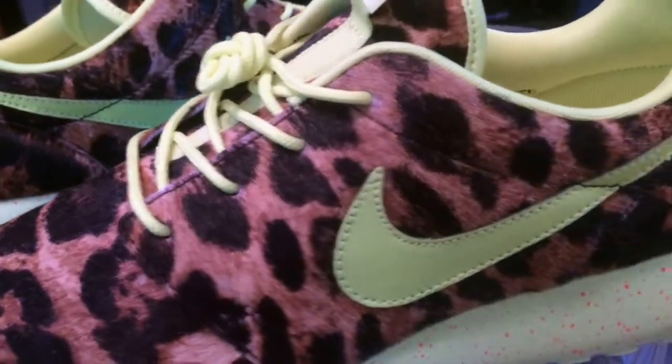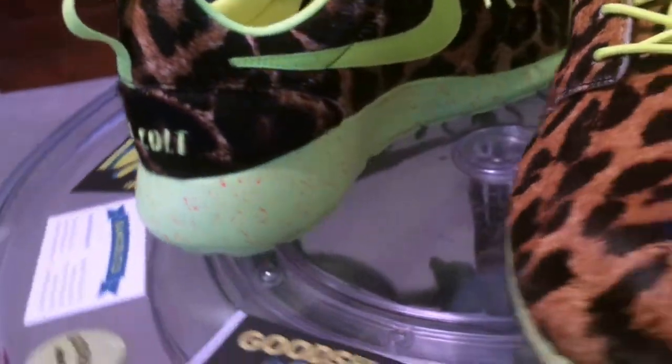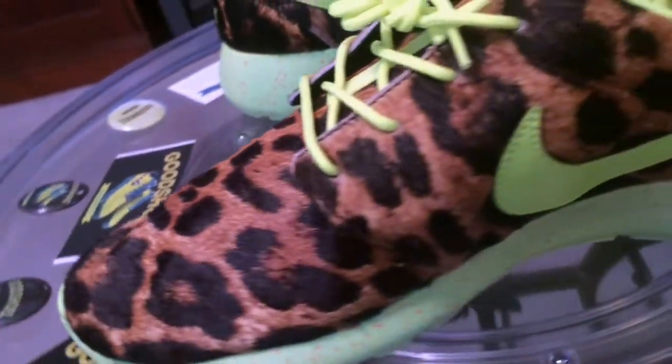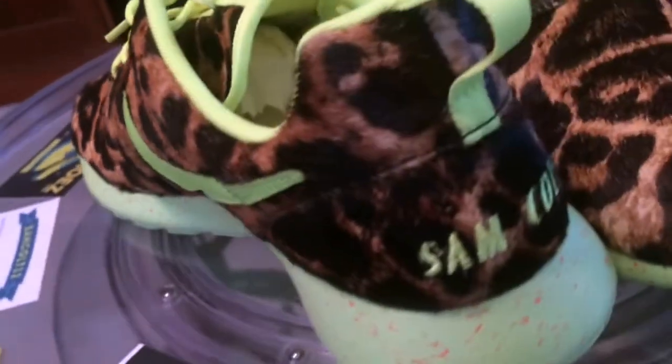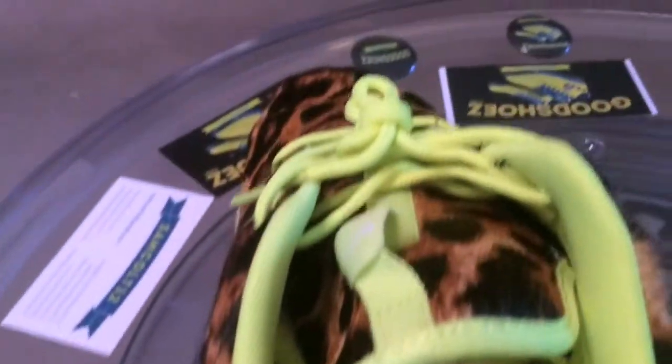And possibly that's because of how I've changed my opinion on the overall game, culture, whatever you want to call it, in the last year or two. Just because of all of the stuff that's going on. Nice shoe to have for the collection.